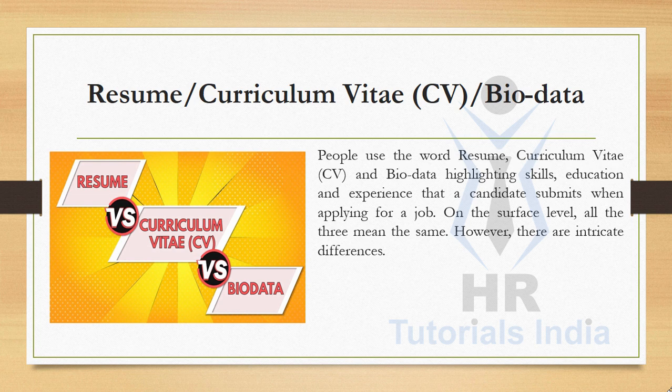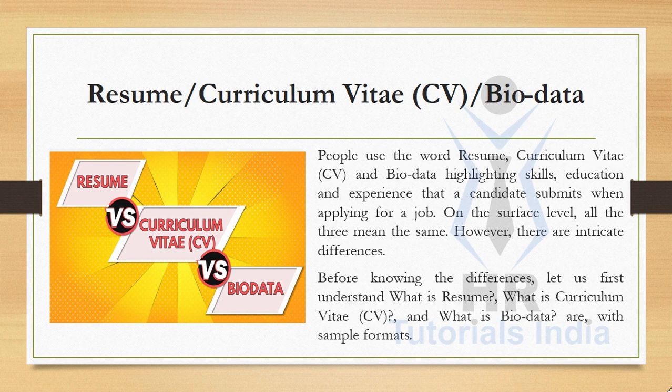On the surface level, all three mean the same. However, there are intricate differences. Everybody uses the words resume, curriculum vitae, CV and biodata when we apply for a job, and these documents consist of education, experience and highlighted skills. At the surface level, all the three words are the same, but there are intricate differences. Before knowing the differences, let us first understand what a resume is, what a curriculum vitae is and what biodata is, with sample formats.